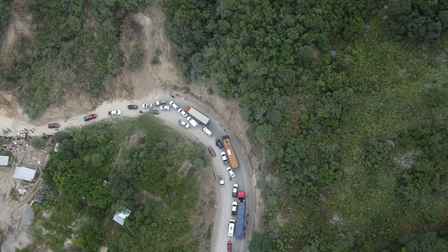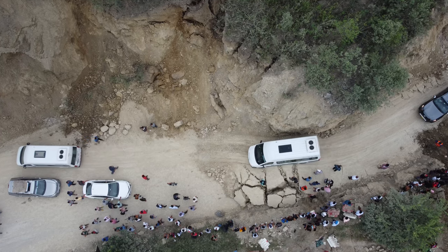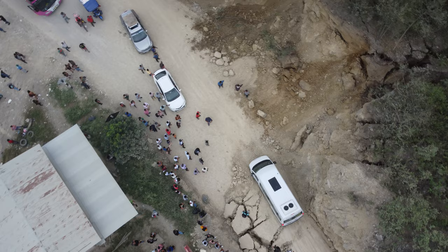We encountered a traffic jam, and any progress forward had gone down to a crawl. There was a landslide which made the road passable by only one slow-going car at a time. We had to wait hours to get through this area.